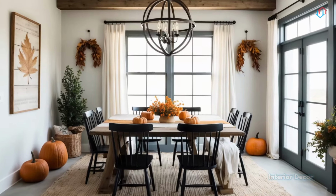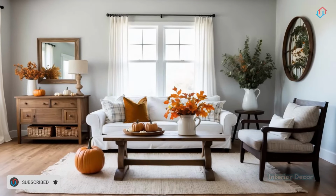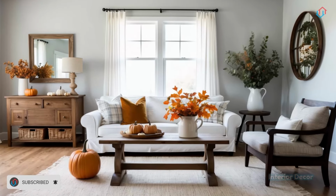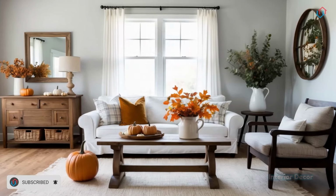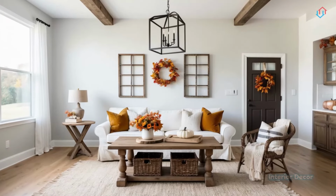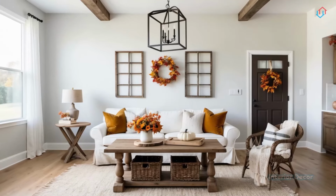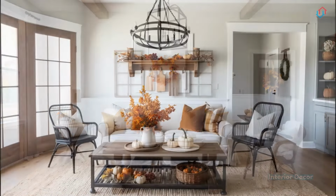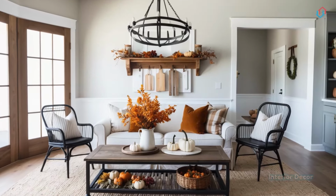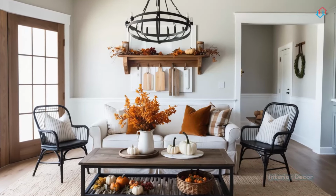8. Incorporate fall-scented elements. Enhance the cozy ambience of your farmhouse fall decor with fall-scented elements. Place scented candles in fragrances like pumpkin spice, cinnamon, or apple cider around your home. You can also use essential oil diffusers with autumnal scents to fill your space with a warm, inviting aroma. Potpourri with dried fall leaves, cinnamon sticks, and orange peels makes a charming addition to any room.